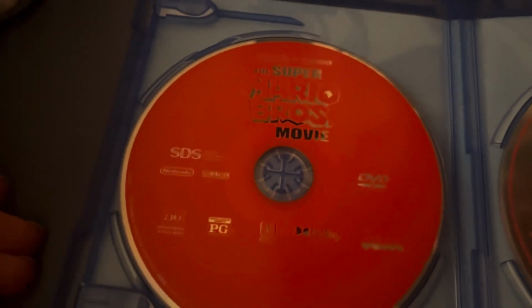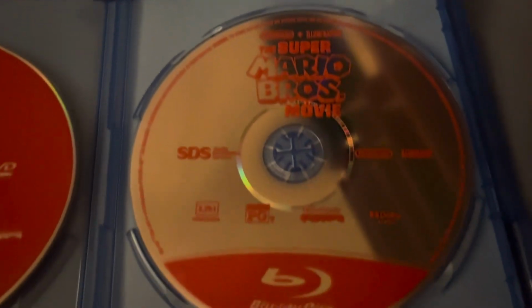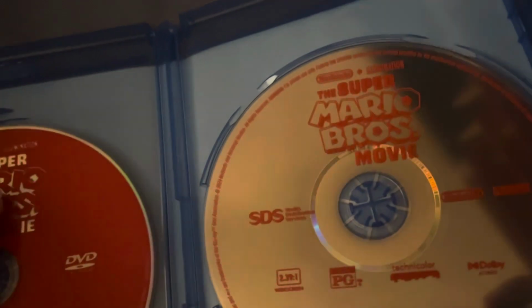And here it is, the DVD in a nice red for Mario. And the Blu-ray also some red in it too, which is pretty nice. And this is not an EcoBox case, a very nice sturdy Blu-ray case. And there you have it.